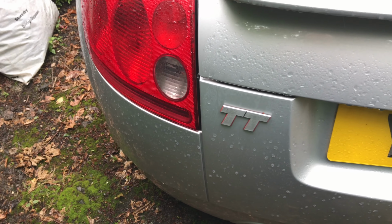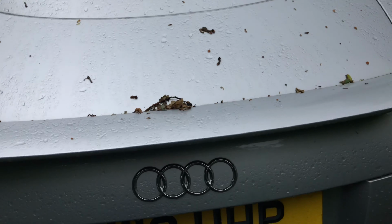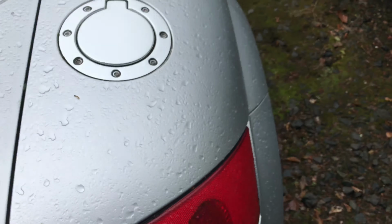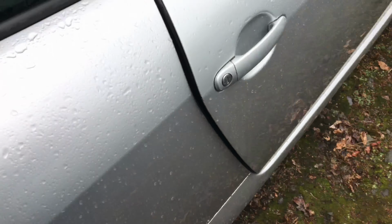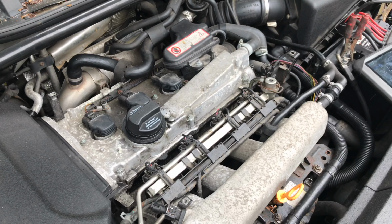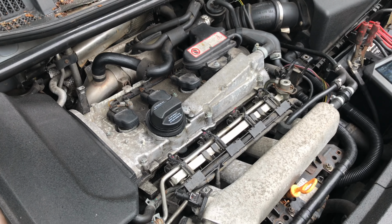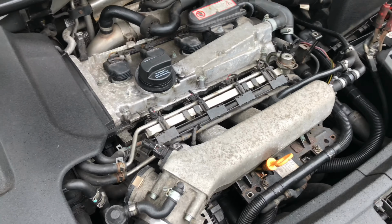Hello everybody, so today we're at a little Audi TT. It's a 2000 model, a 1.8, 4-wheel drive, 175 brake horsepower. There's the engine there. So the guy's complaint is the dashboard. I'll take you into the car and let you see it.